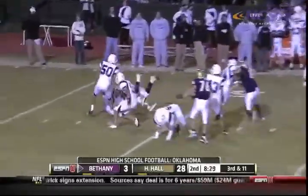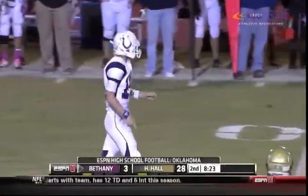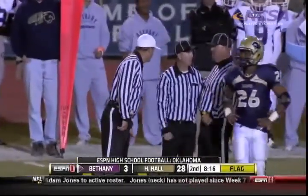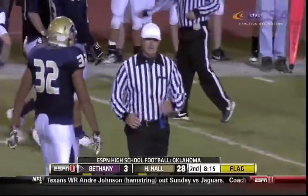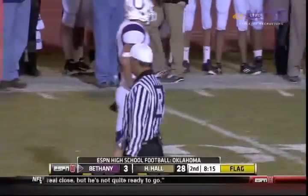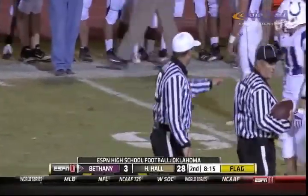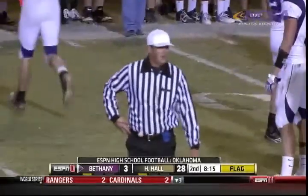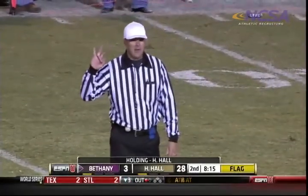3rd and 11. Claiborne pressured, and he goes down. Marcus Wakefield and Quintez Struble. And a flag is down in the secondary on the far side of the field. It's going to be holding against Heritage Hall. Well, if you look at quarterback Riley Claiborne, he pumped for a second to get rid of the ball. At the last second, pulled it down, then went down in the pocket. Obviously, he saw that one of his targets was being held. Holding on the defense. 10-yard penalty from the previous spot. Replay 3rd down.